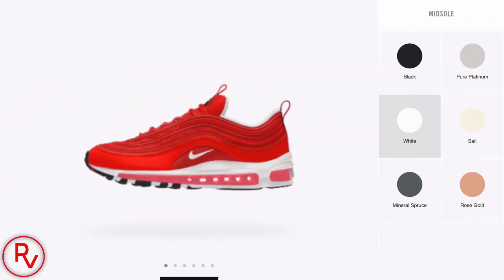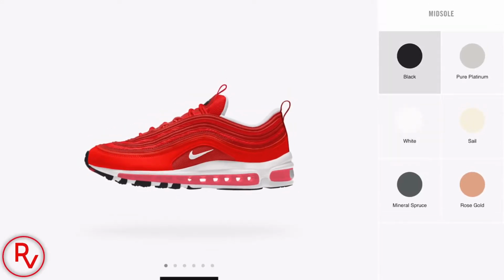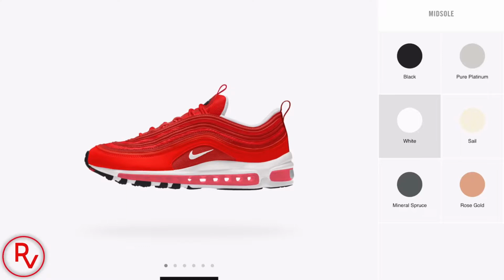And now we'll do the midsole. And now the midsole, there's not very many options, and it depends on the shoe you pick. You get different options for every shoe. All black, don't like that too much, so we'll go back to the all white there. We'll leave that white.